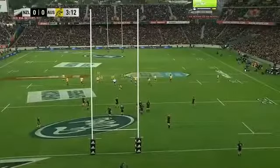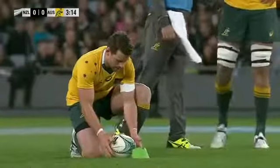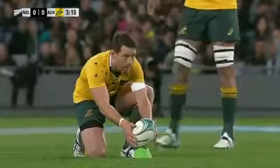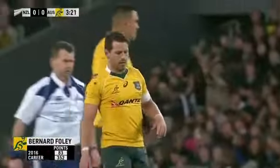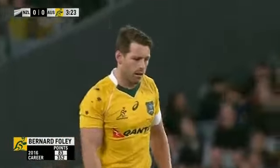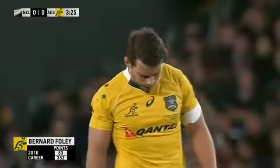But this is a kick right out in front for Bernard Foley, of around about 33, 34 metres. Wind direction, it's into him a wee bit, but it shouldn't be a problem to get the Wallabies some profit for a very good start.